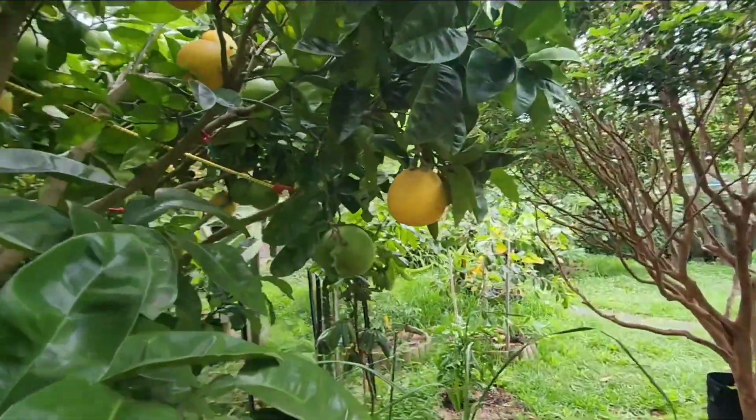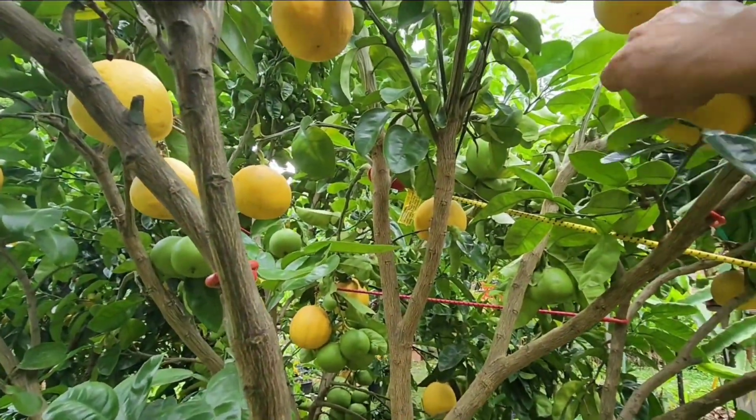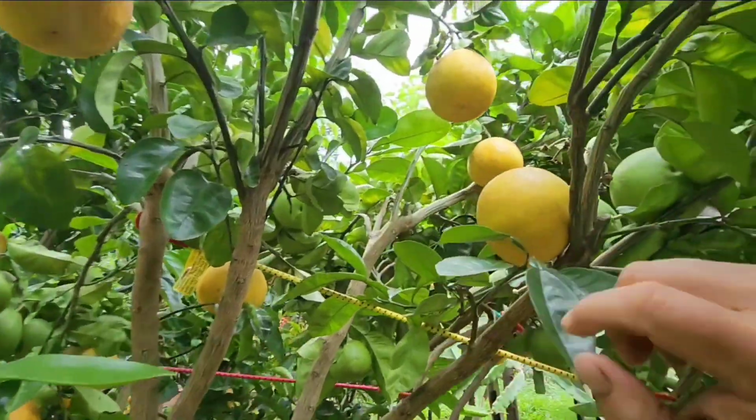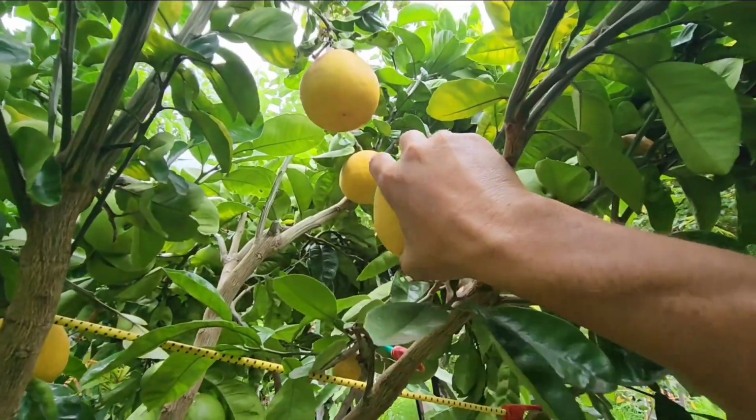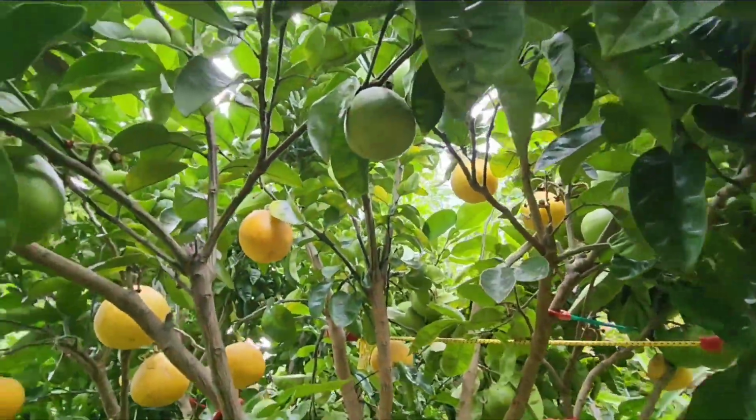We don't have anyone, guys, to share this fruit with. And if we did, they don't know what pomelo is. It's unknown to most people. This is a good one. Oh yeah, it just came off. So that's one.